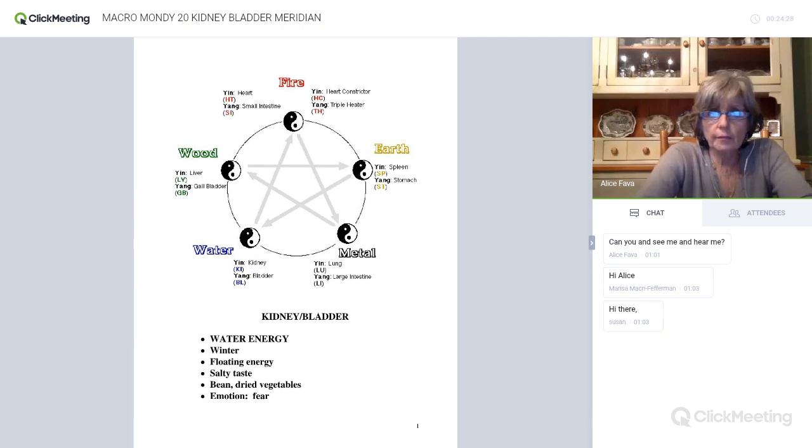So we've discussed stomach, spleen, pancreas. We discussed lung and large intestine. So here's, I hope you can see this arrow. As we go around on the 5 transformation chart, energy is descending as we go towards earth, the earth element, which is stomach, spleen, pancreas. And then energy starts to gather towards metal energy or fall time in lung and large intestine. And then as it goes towards kidney, energy starts to float.